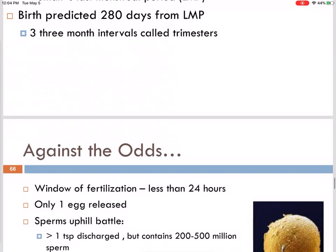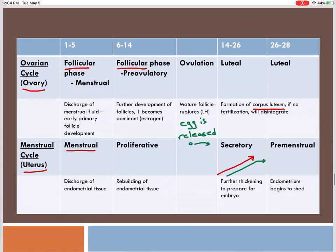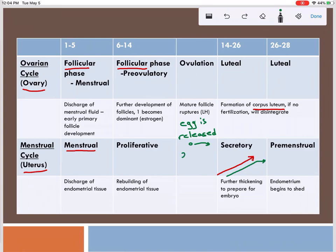Okay. Let's see. Like I said, we're not going to cover much about pregnancy and childbirth, just because we have enough to know. I do want to point out a couple things. I didn't mention this before, but let me go back.